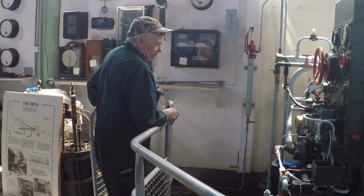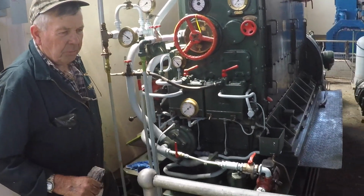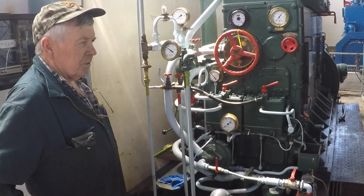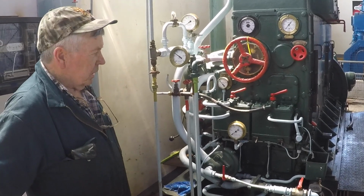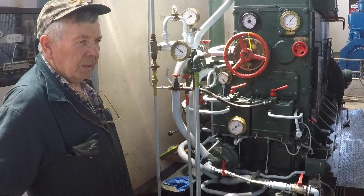Well, this one came from England. It was built in England way back in 1942, I think. And it came out to New Zealand. It run a sawmill down at Haast, John Cowan's sawmill, for many years. Got a big generator on the other end, and the whole mill actually run on power.